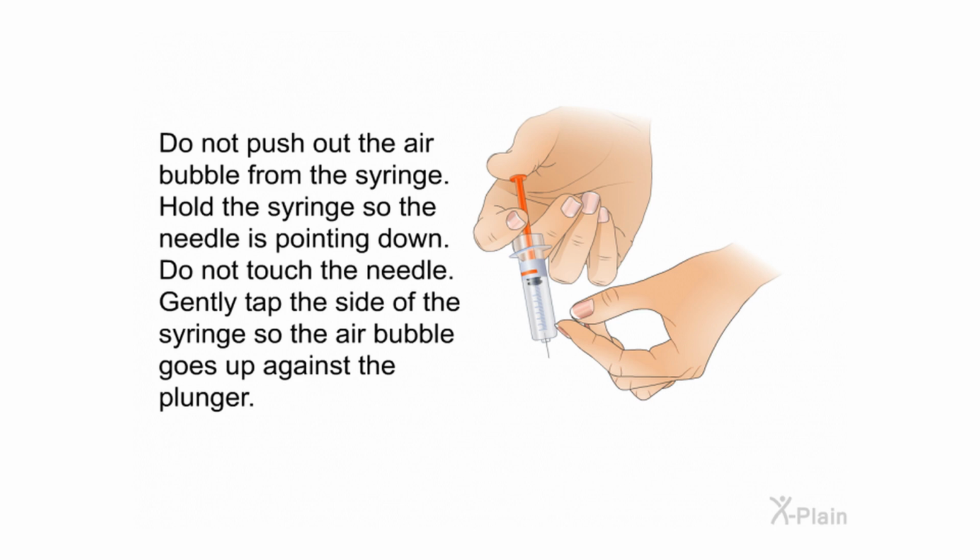Do not push out the air bubble from the syringe. Hold the syringe so the needle is pointing down. Do not touch the needle. Gently tap the side of the syringe so the air bubble goes up against the plunger.